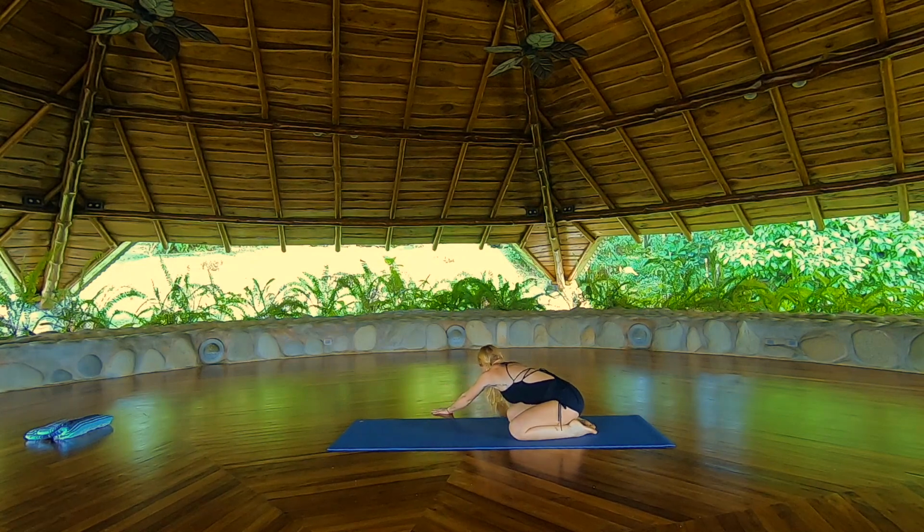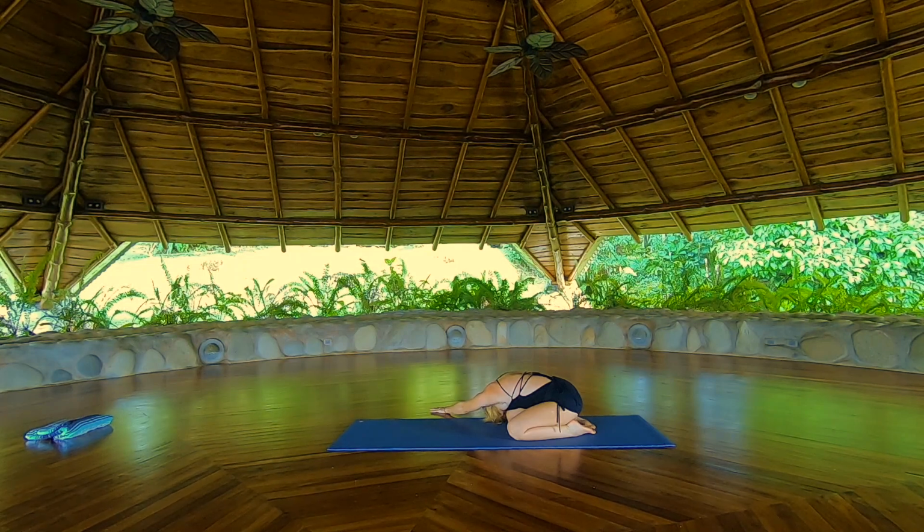When you're ready, walk your hands over towards the right hand side and bow down over the right thigh, side body stretch. If you want a little bit more, start to rotate the left armpit down towards the ground to open the lat on the left hand side and press your left hip down towards your heel. Navel engaged, breathe deep.